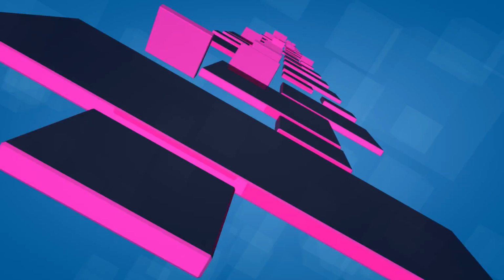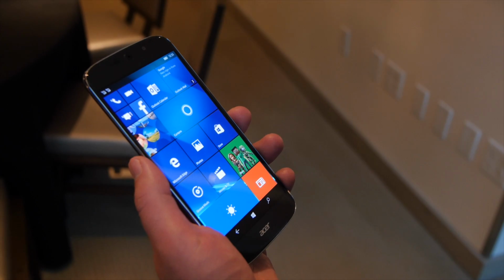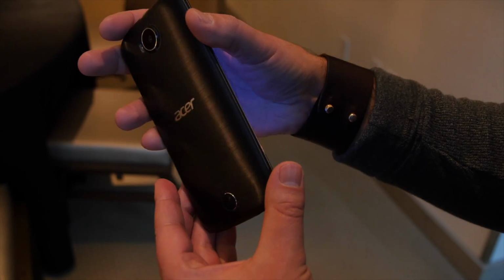Check out the Acer Jade Primo, their Windows 10 phone that's hitting the market next month. Let's take a look. So here it is, the Acer Jade Primo. This is the first time we're actually getting our hands on it, and it's actually a really nice device.